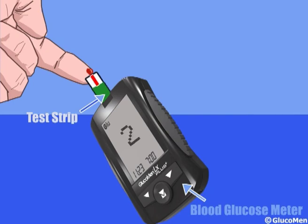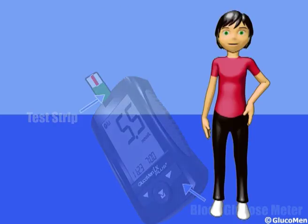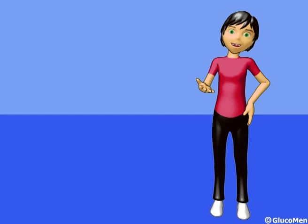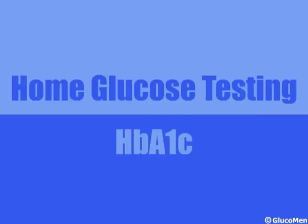The test you do with your meter helps you understand how different foods and activity affect your blood glucose, and balance your food and activity with your insulin injections, so you're not too high, hyper, or you're not too low, hypo. So, HbA1c is the long-term assessment of your control, and home testing gives you the information you need for day-to-day diabetes control, which in turn will help you achieve your target HbA1c. Both are important when making choices about how to manage and treat your diabetes.